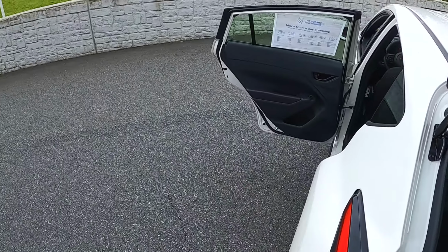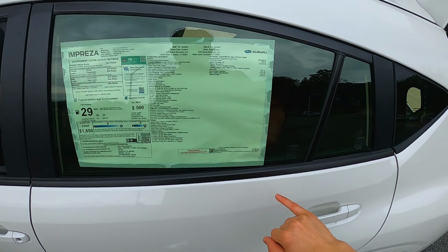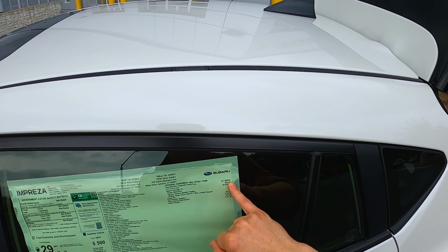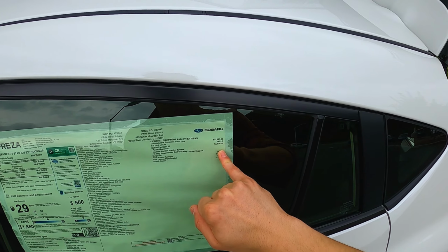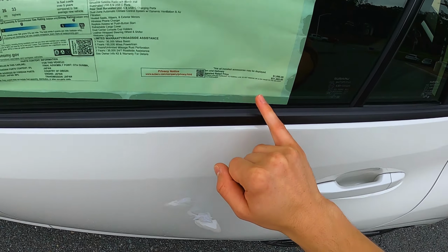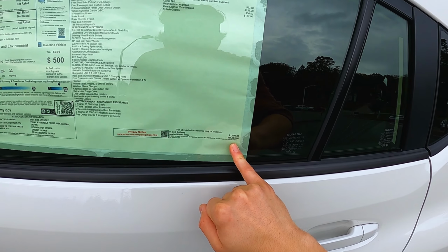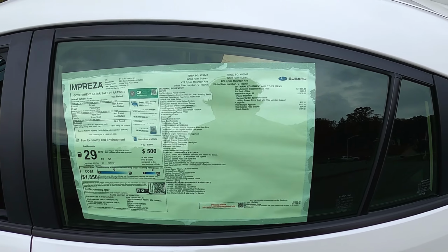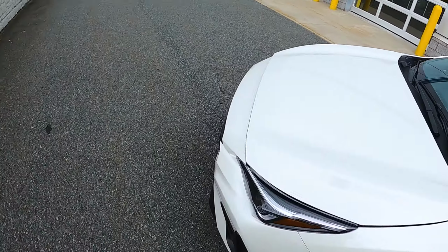They're nice and light. And if you guys are wondering, of course, for the final price, this one starts at $27,885, and then you have the option package for $2,070, and then you've got a few other options here, but that all comes out to $31,465. That is with the delivery fee. Let's go ahead and take a look at the engine.